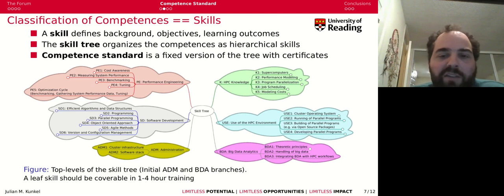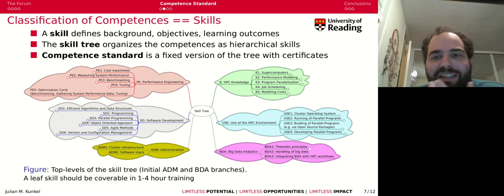Let's have a look into this competence standard that we are developing. We are talking about skills in our competence standard, and a skill defines the background, objectives, and learning outcomes. Here you can see the skill tree, only a subset. That means the highest level of the skill tree is shown here, and you can open it a lot. Last time I looked, we have about 150 skills in preparation. And yes, it's a lot of effort.